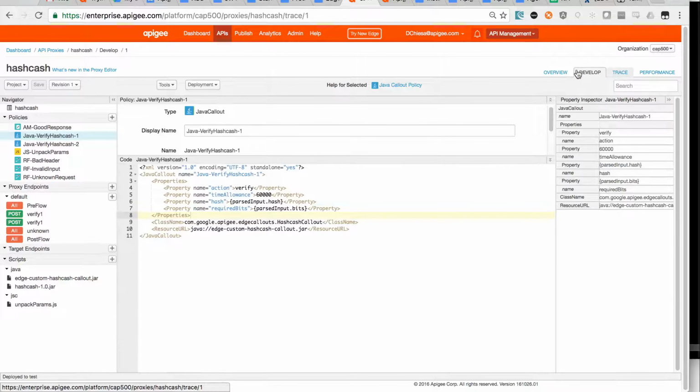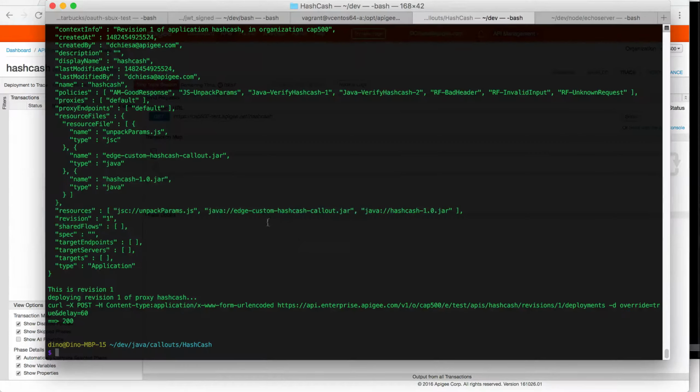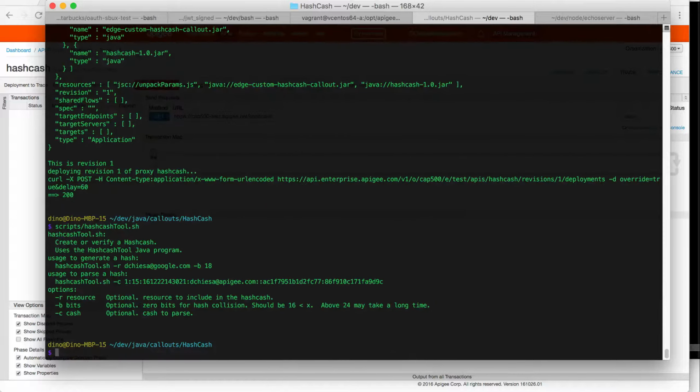So let's have a look at this thing in practice. Let me flip back to my command line. So I've deployed the API proxy. Now what I need to do is invoke it. And the way I'm going to do that is just with the curl command. But before I do that, I need a hashcash. So I'm going to have to generate one. And there actually is a tool also included here that allows me to generate that. So let's run that with a couple of different options.